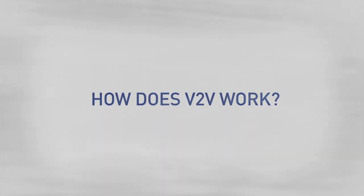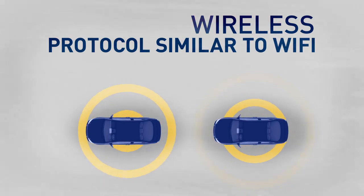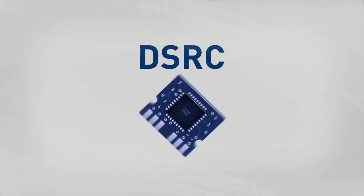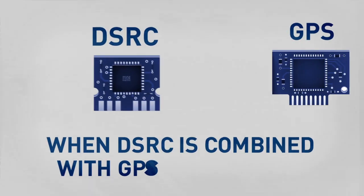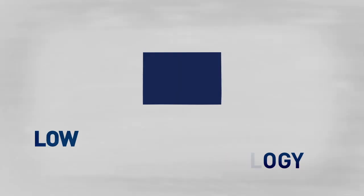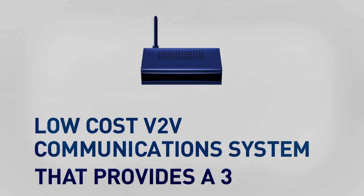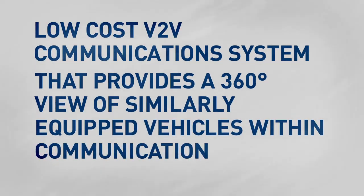So how does V2V work? V2V uses a wireless protocol similar to Wi-Fi called Dedicated Short Range Communications, or DSRC for short. When DSRC is combined with GPS technology, the result is a low-cost V2V communication system that provides a 360-degree view of similarly equipped vehicles within communication range.